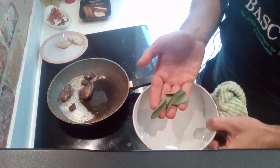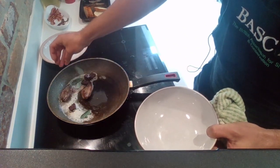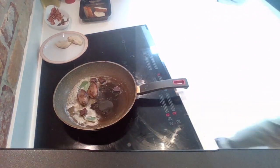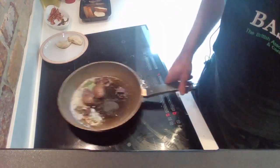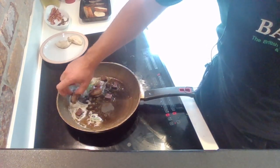And just four sage leaves from the garden as well. We'll just crisp them up, they'll go in the pan, flavour and everything should come together nicely. Some of these are maybe a bit complex, but if you get the preparation done ahead of time, it's absolutely no problem.